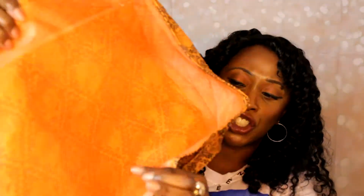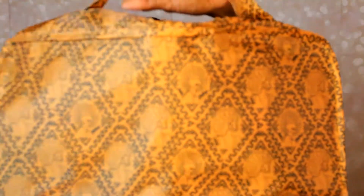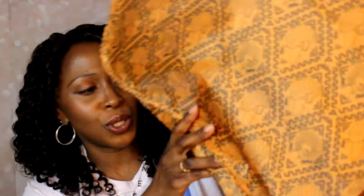If you notice, guys, the opposite side has mesh, as you can see, and then on this side here, the Art Deco side, you see a young lady with her hair in a natural state, like an afro kind of design. So that's what's on here. How cute is this? So how many bags are in here?